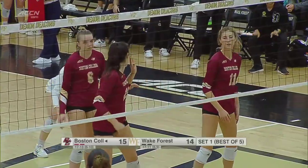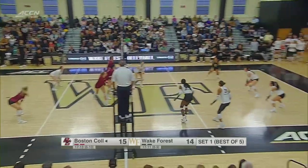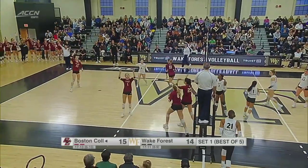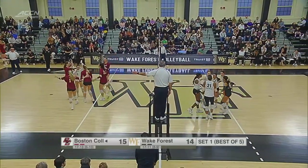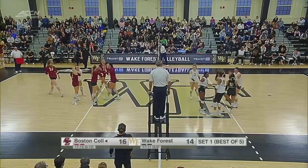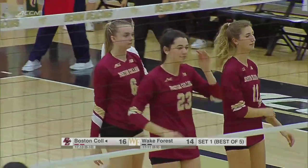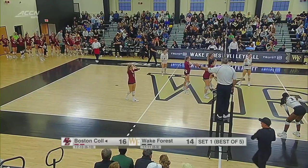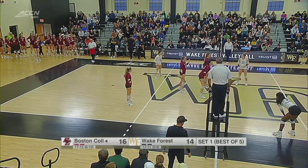Meanwhile, Wake Forest has been scuffling as of late. Absolutely. And it's tough because there's no ACC tournament. So there's no wild card. There's no way to get into the NCAA tournament by just having a fairy tale run in the postseason. So it can get a little bit unmotivating for teams to really stick it out through November.